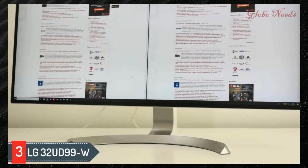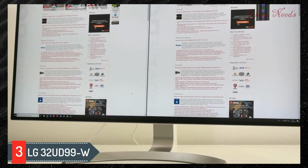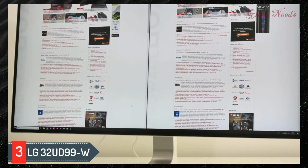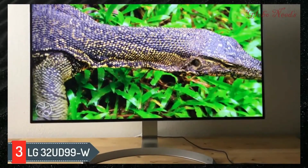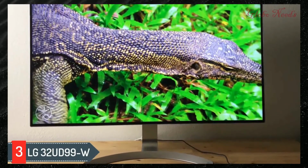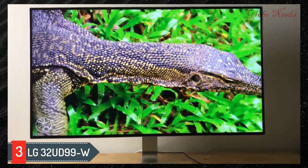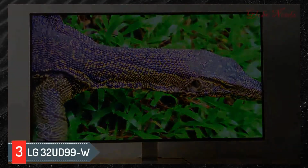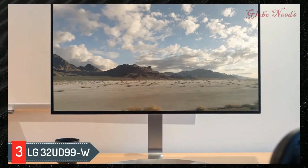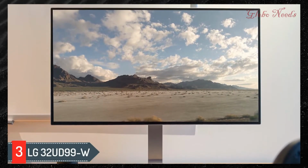Number 3. LG 32UD99W. If you want a monitor with some extra features, then the LG 32UD99W is a great alternative. It's very similar to the LG 27UK650W, except it doesn't have as good out-of-the-box color accuracy. Instead, it comes with built-in speakers and a picture-by-picture feature, which allows you to display images from 2 sources at once. It also has impressive coverage of the Adobe RGB color space and even better color volume than the 27UK650W.